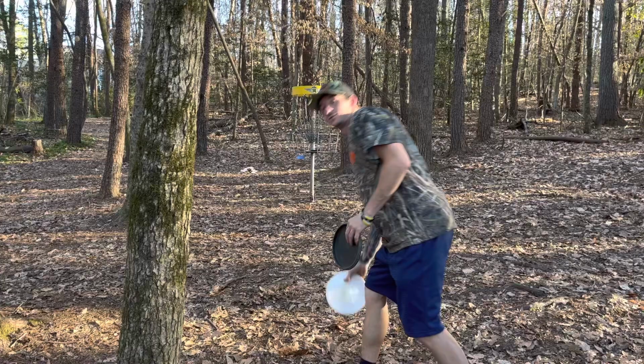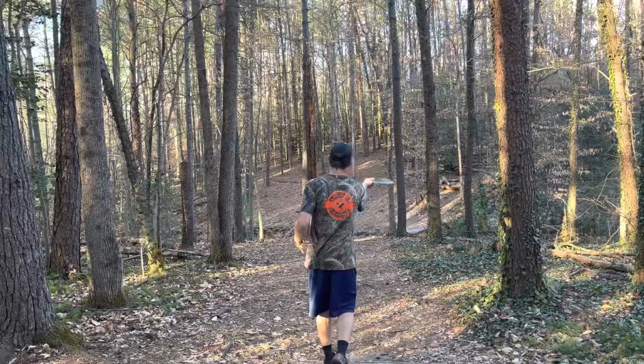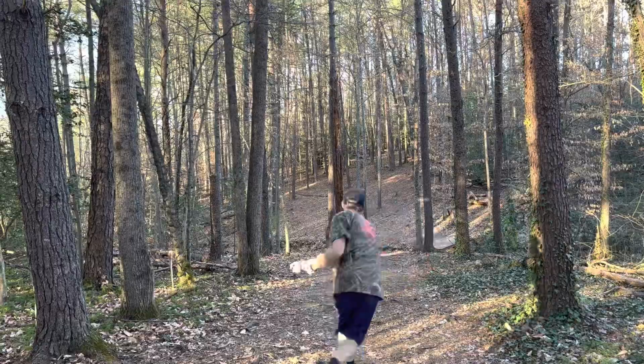We got hole 15 right here, par 3, 200 feet. This is my first ever ace. Okay, with the forehand, I'm gonna show you my gap. See the gap where you can see the tree? That's where I went to ace it. We're gonna throw this beautiful sergeant right here. Woo! That was the gap.